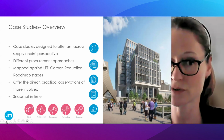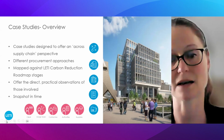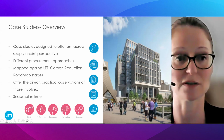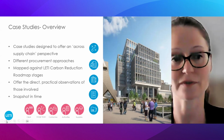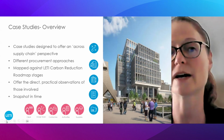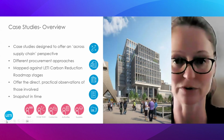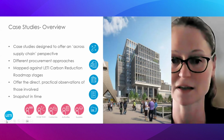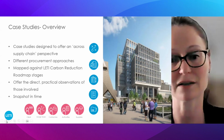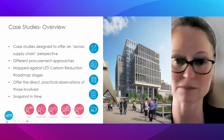Different procurement approaches have been considered in these case studies, and all of them have been mapped against our LETI carbon reduction roadmap stages. So you'll find the icons of those 6 criteria icons that I talked through earlier in the roadmap. You will find them in the case studies, highlighting where these items apply along the roadmap and how they've been achieved. It offers a direct practical observation of all the stakeholders involved in these projects.